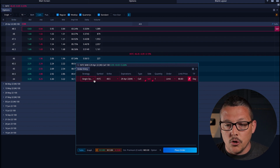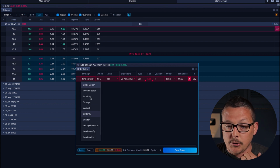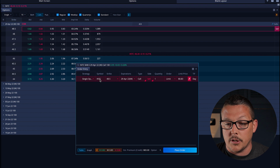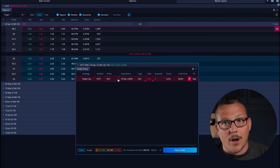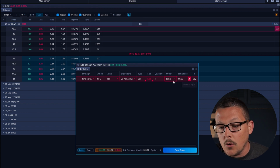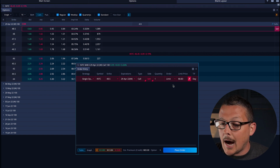But it's going to open a new tab for you. Once again, you have everything in line. Single option, you can be setting up the condors if you want, the symbol, the strike. You could change everything right here from the order screen. Expiration, call, sell, all of these things we know. A limit, we know the difference between a limit and a market. These are the options that they give you. We'll just do a limit.